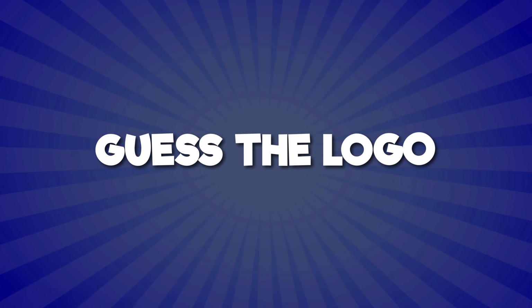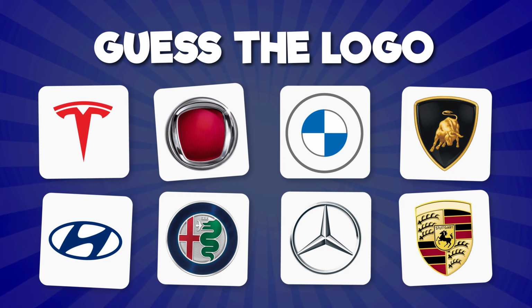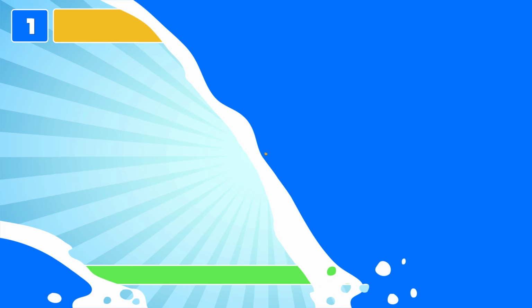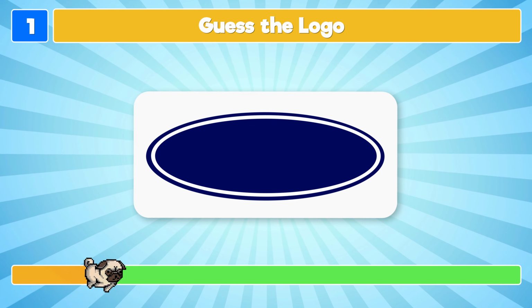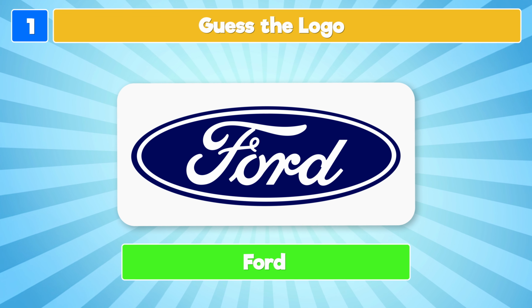Can you guess the car brand by their logos? Let's find out and have loads of fun! Here we go! Guess the car brand. It's Ford.